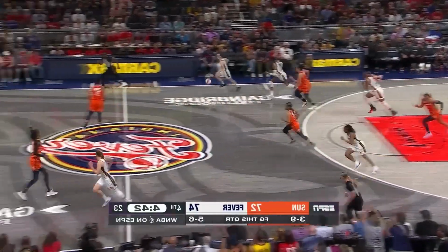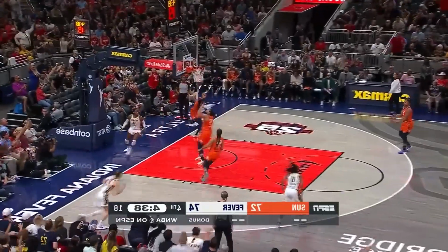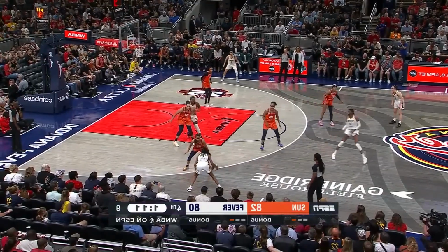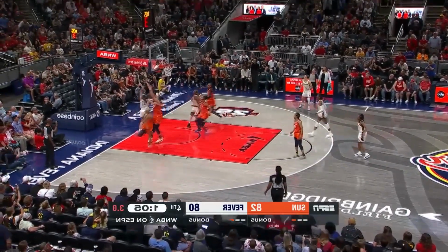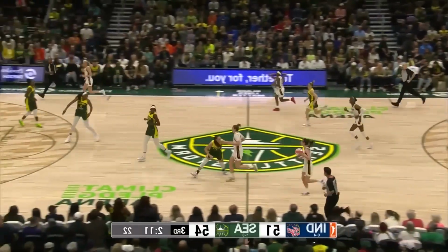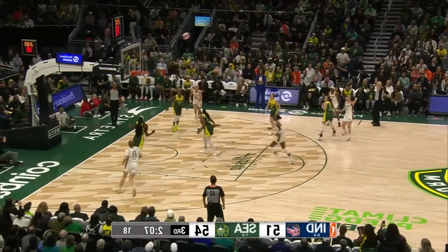Fagbenle the rebound. Here comes Clark. Bouncing to Fagbenle, who lays it in. Mitchell guarded by Harris. Mitchell spinning, finding Clark. 5 to shoot. Clark lays it in. Tie game. Absolutely blown the roof off. But playing at UConn, she is used to all of this.